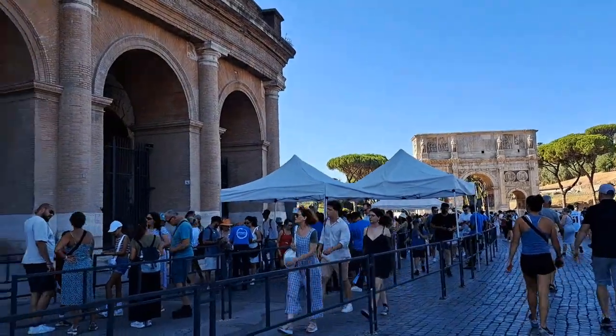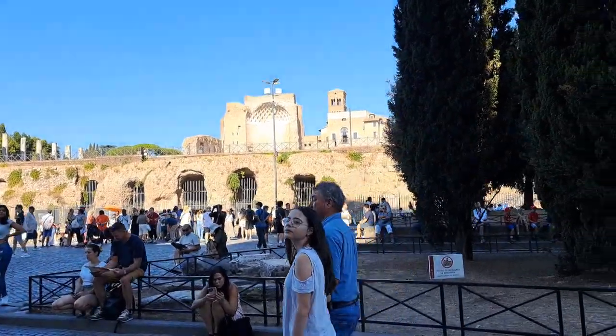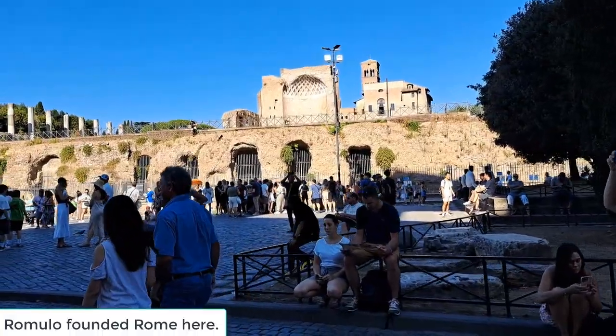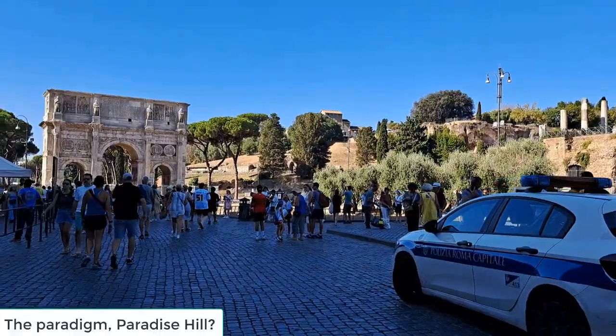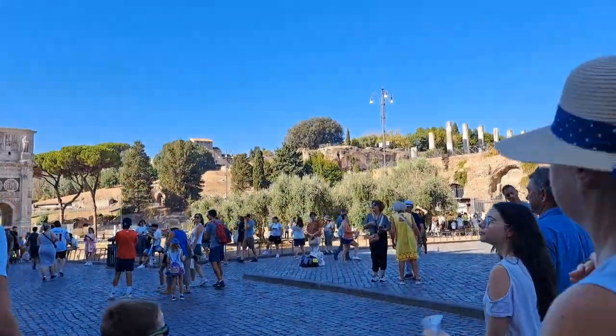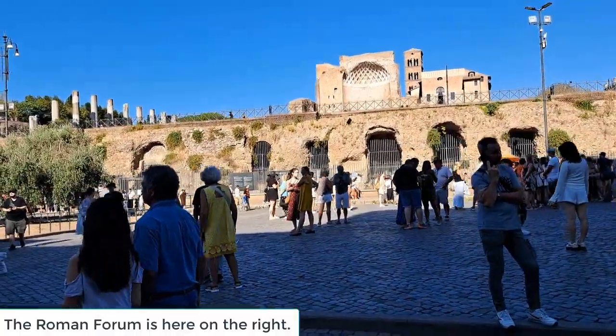This was the first place where Romulus founded Rome, here on Palatine Hill. The Roman Forum is here on the right.